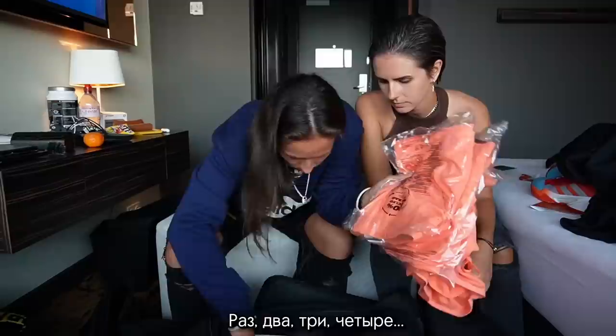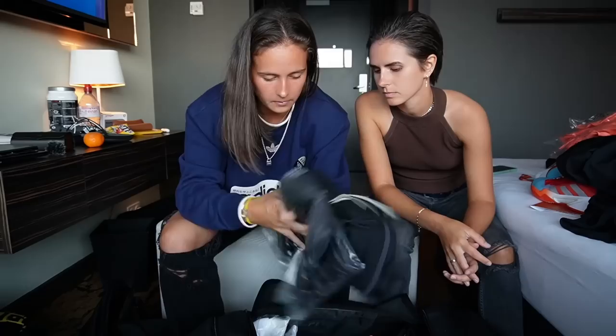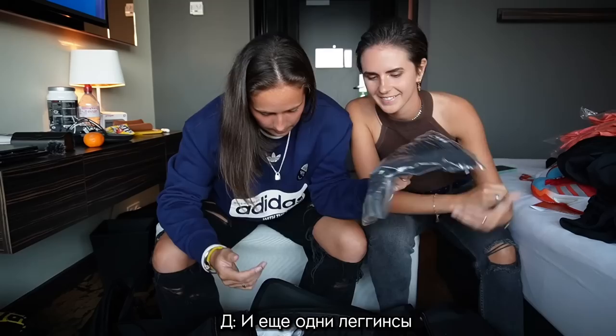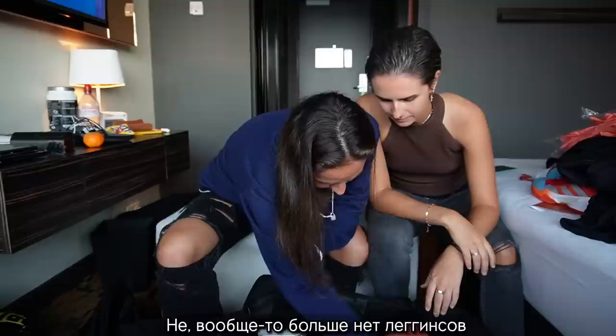So 4 shorts like that. I think 4 more black shorts. Yeah, it's 4 and 4. And sleeve? No, it's another leggings. And another leggings. I need to count. And another leggings. And another leggings. No, actually, it was no leggings anymore. Yeah, we're done with leggings. Maybe. No leggings. Maybe not. This is what? Oh, no, this is the.